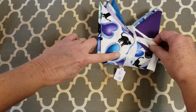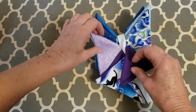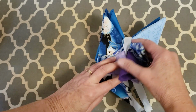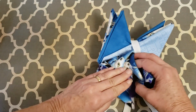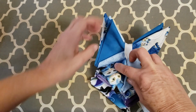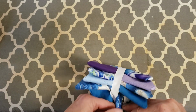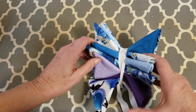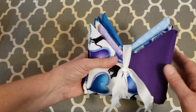So we've got these little black cats with hearts. How cute is that? And then she's got a dark purple, and then she's got a light purple, and then she's got more hearts. And then there's blue cats. Oh, how cute. And then there's a light blue, and then there's a darker blue, and then there's more blue cats, and then it's all folded in half. So 1, 2, 3, 4, 5, 6, 7, 8. Okay, it is 8. So that was a cute little bundle.